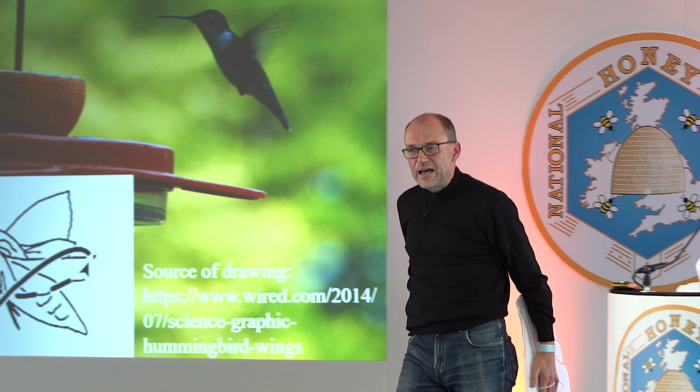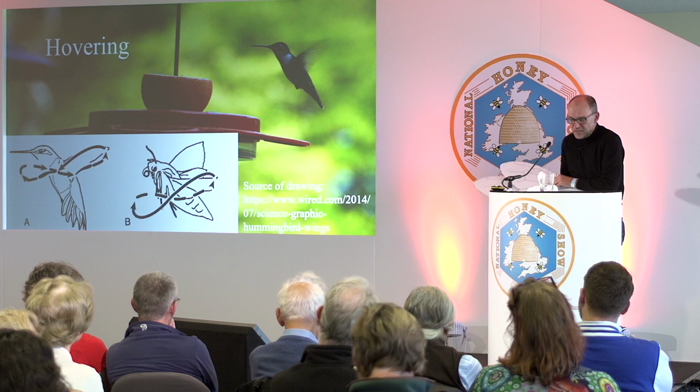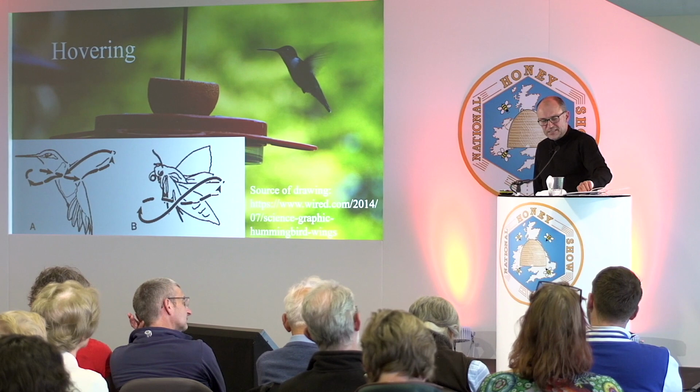They bigger steps, if you like. I can translate it into that. Now, they've started to understand that the bee gets lift on the upstroke. So they put that into the model. Damn, it still didn't explain it.